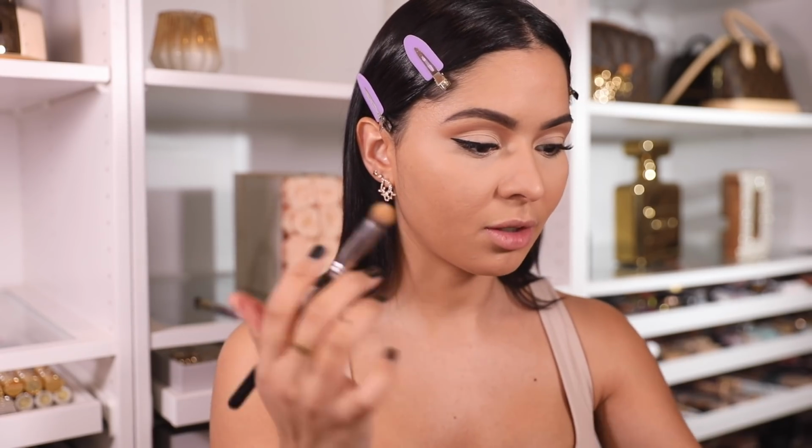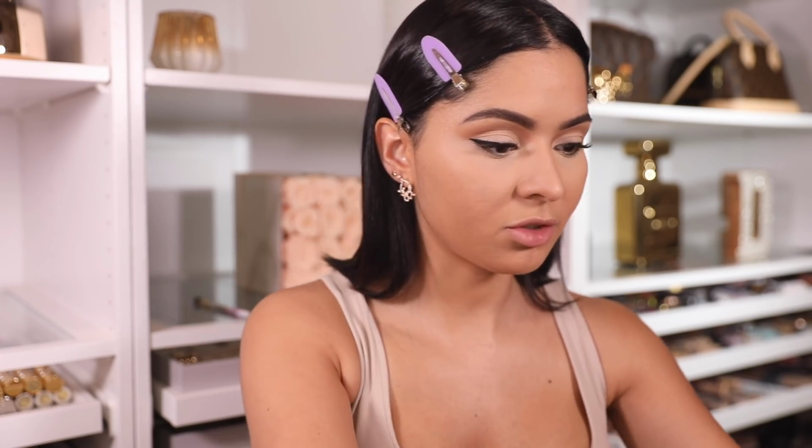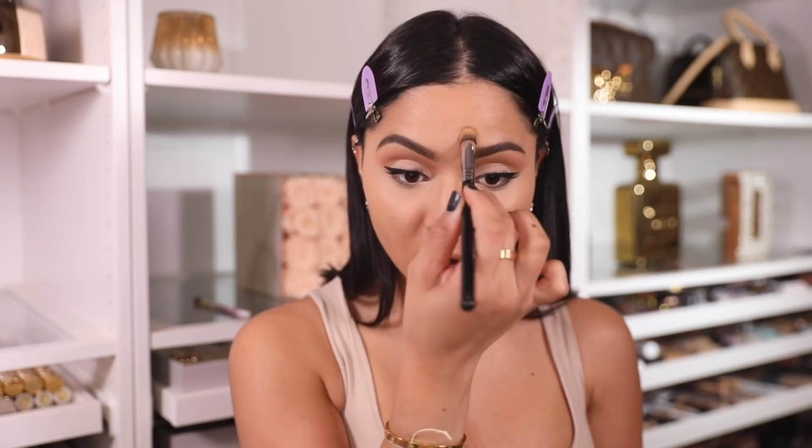Actually, a lot of you guys were asking me about the brush that I was using in my last video, the triangle one, to blend out my concealer. I've gotten so many questions. This is the Sigma 4D HD brush, and I love it so much. I just washed it yesterday, that's why it's a little clean. It's so good to blend out your concealer and your contour.